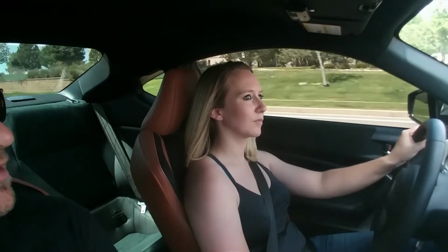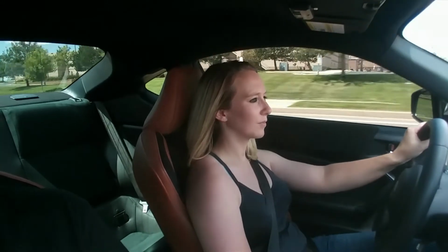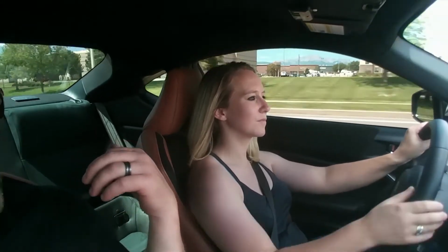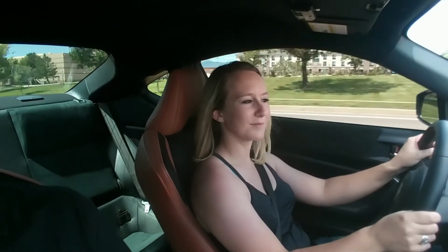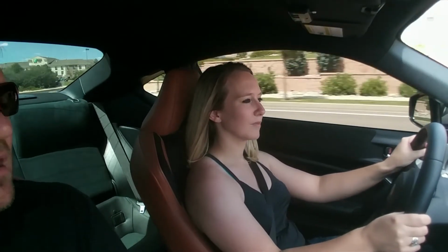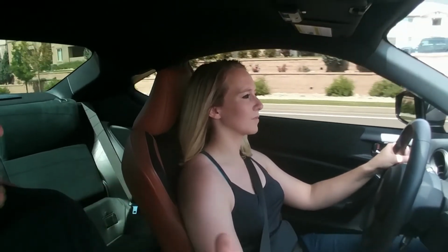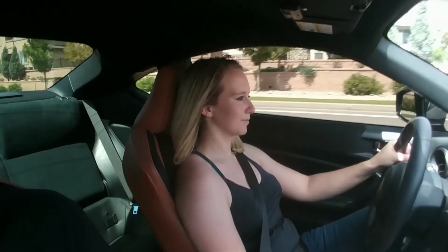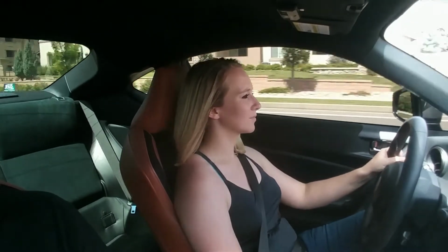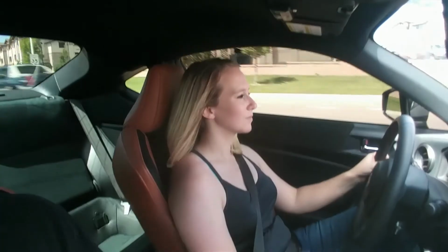Visibility out of the windshield is fantastic. Your blind spots are definitely there with the big pillars in the rear, but you get used to that just like any car. The rear window, of course, has the factory defrost like any car has. You can see well out of it. The rear view mirror does great with that. The speaker for when your Bluetooth is on is right up in the top of the headliner.